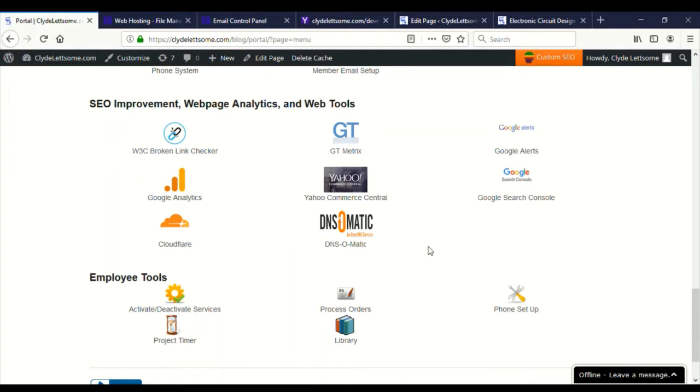I also have a section down here that I've added to the back end, and it has links to sites that help me to check for broken links within my website, which is actually bad for SEO. I can also check my page speed using this link. I can check Google Alerts, to see what people may have written about the website and so forth. I also check Google Analytics. I check Yahoo's Commerce Central to get statistics. I also use Google Search Console, Cloudflare, and DNS-O-Matic, all again to improve my website's visibility and ranking. This is stuff that I constantly work on. Approximately once a week I go into each one of these and check to make sure things are still okay.